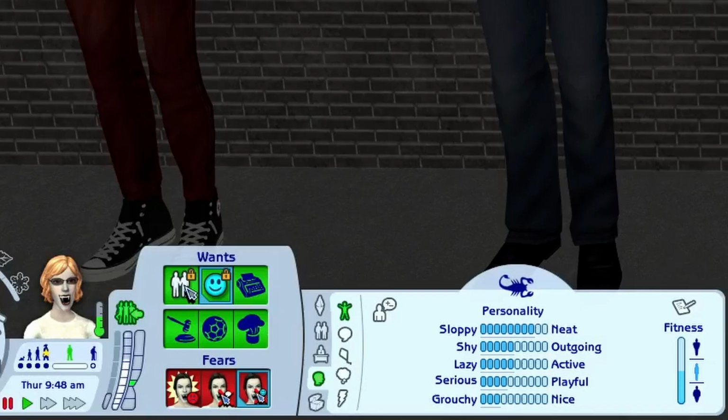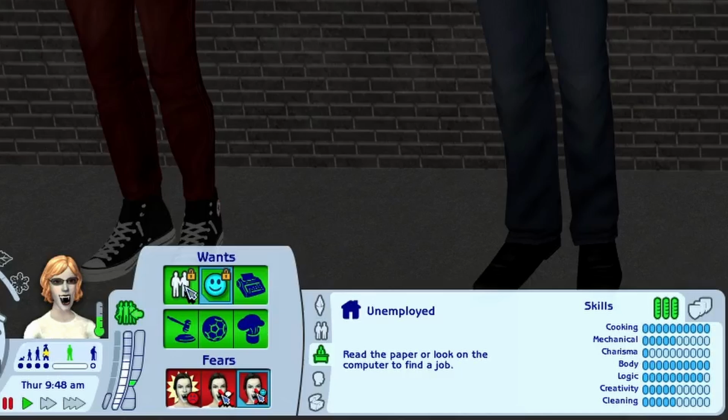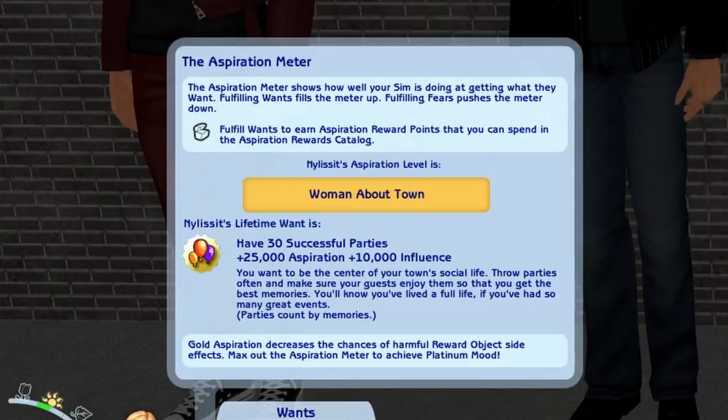Nylissit is a popularity sim who went to college, and she is extremely neat and pretty grouchy. She still has 2 bolts with her husband, though they're not in love or crush, and she only has a 59/7 relationship with him. She's not friends with anyone in the house except for her daughter, and she also knows Jennail, since she caught her cheating with her husband, and has a negative relationship with her, understandably. She was also given a random set of skills, with the addition of any she would have gotten with her college degree. She is 29 days away from becoming an elder, though she only ages 2 days a week as an adult. And her lifetime want is to have 30 successful parties.